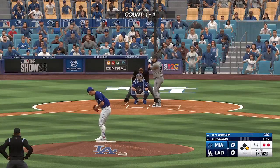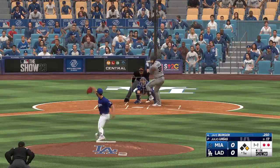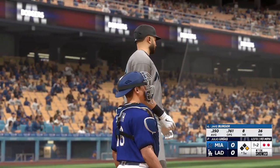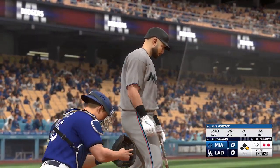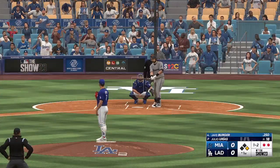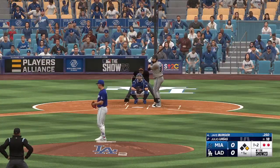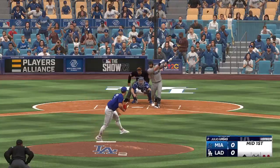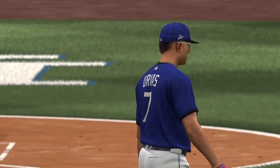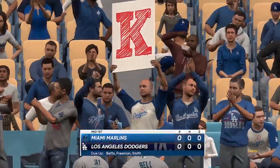Here's the third baseman, Jake Burger. And a pitch. Swings through that. One ball, two strikes. And a swing and a miss, and that's that. One left for Miami, and now the Dodgers get a crack at it. No score.